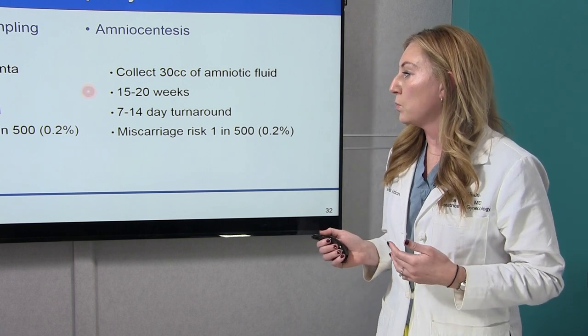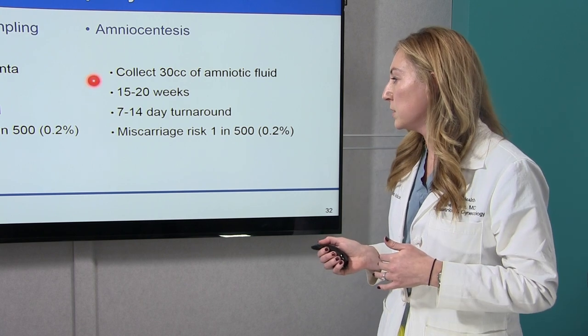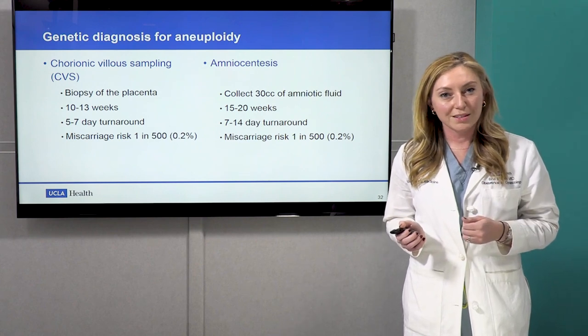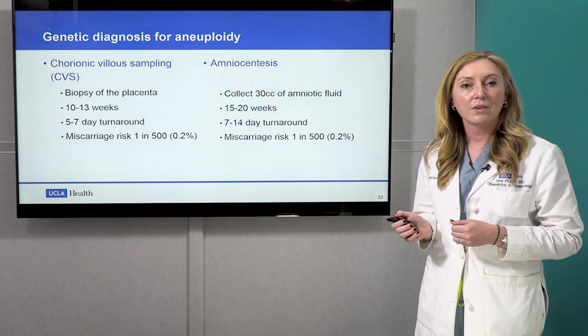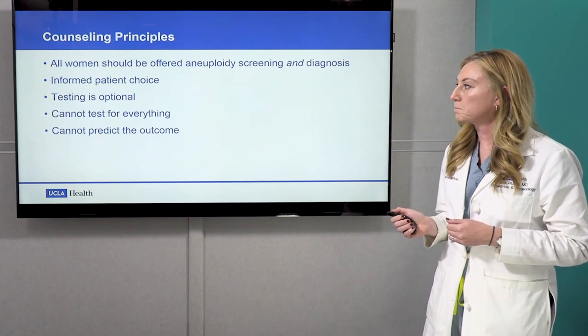That takes about 1 to 2 weeks, can be done a little bit later in gestation, 15 to 20 weeks, and similar, very low miscarriage rates, about 1 in 500. Before the blood tests were invented that I mentioned earlier, many women were getting the amniocentesis, so we do have a lot of safety data on this from all of our previous experience.